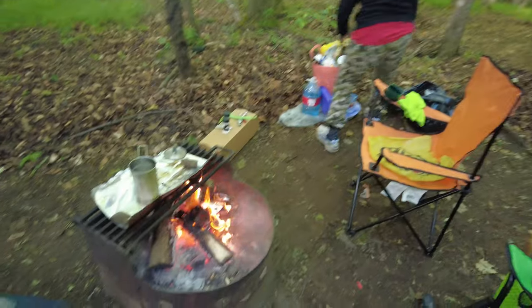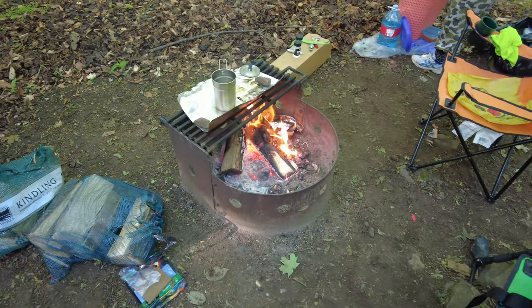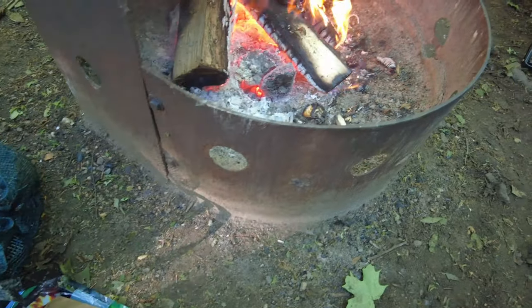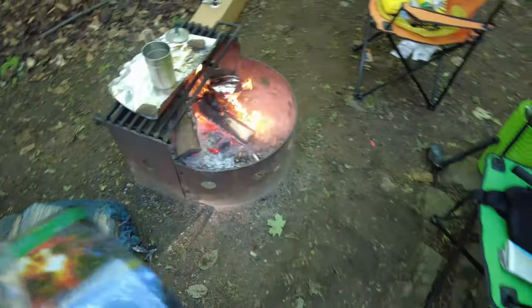It's day two. And we're having breakfast over the fire. There's our fire, the roaring fire. And we're making tea now. We've just finished beans and eggs, and I'm going to have to make myself eat my own words.